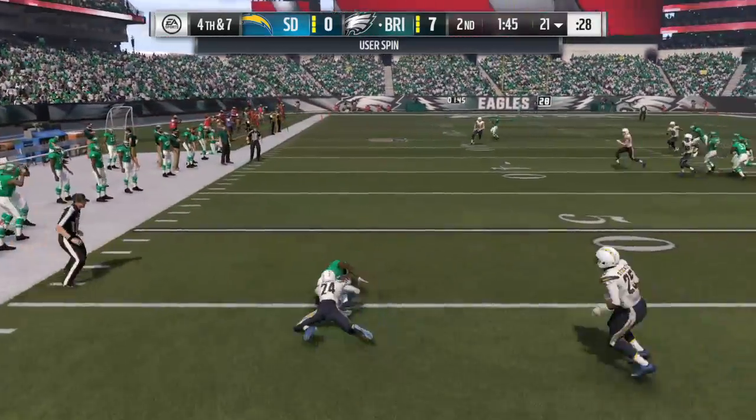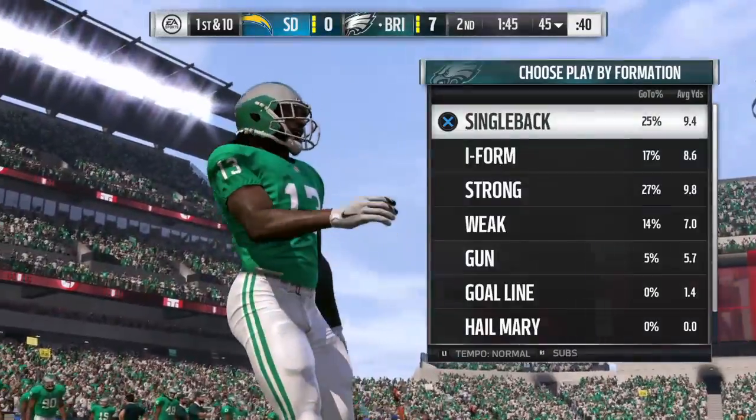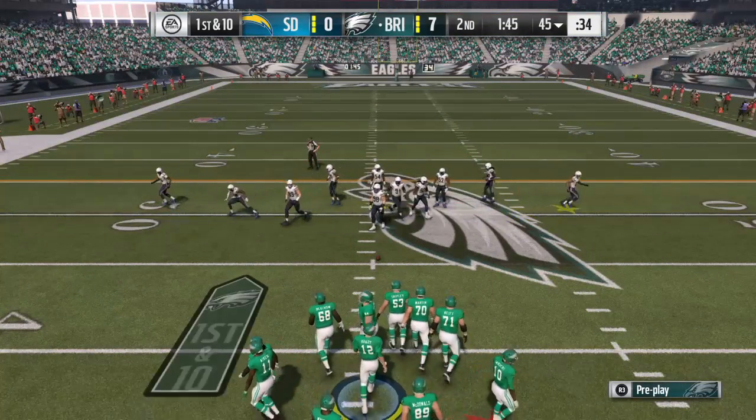Look at the spin. Balance. Nearly a huge return, as it is. Still a very good one. 24 yards. And possession will switch hands, 1st and 10. And now the Eagles offense back out onto the field.